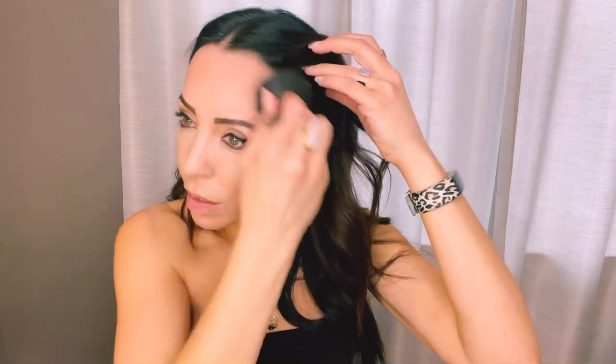And then I'm just going to contour my forehead. Kind of want to connect it right here. And then the other thing I do is I make sure to bronze my jawline. Under my chin, chisel that out, and then bring it down my neck.